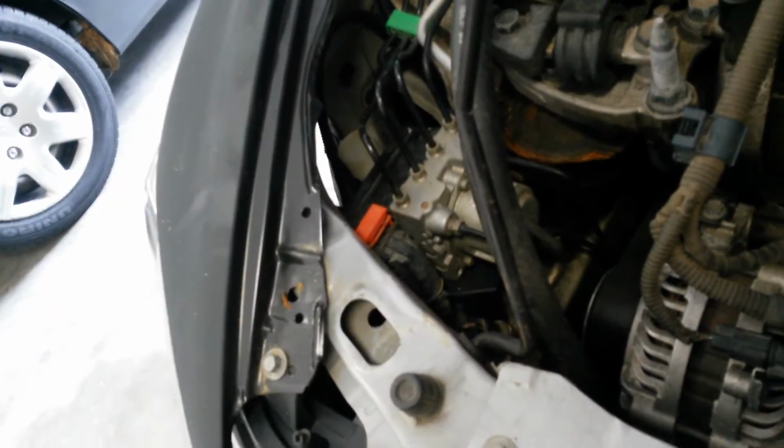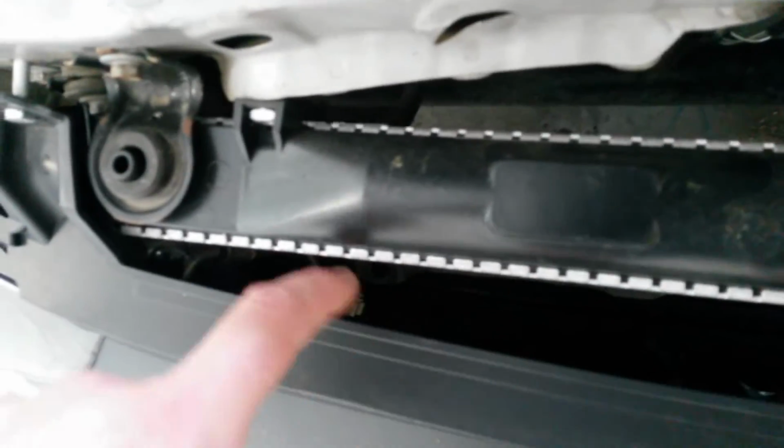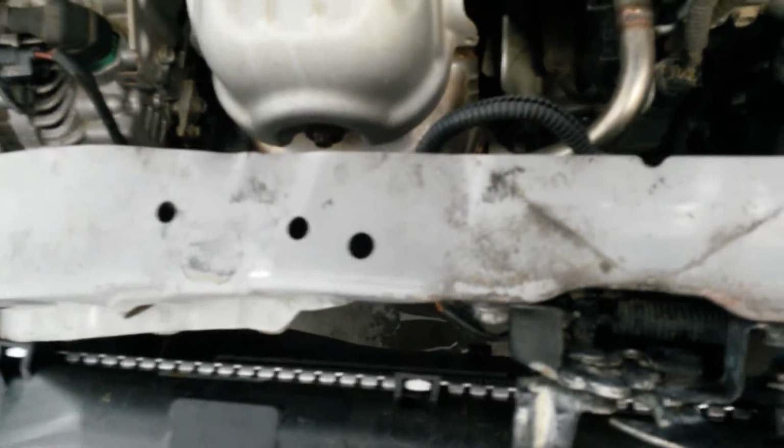Radiator support smashed all through here. Frame is probably damaged. Missing the fan. The condenser's gone. There's only a radiator. Got open AC lines down there, getting moisture and crap all in the AC system. Now it's pretty much ruined, I'm sure.